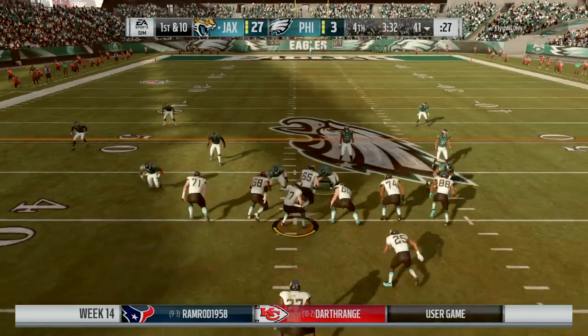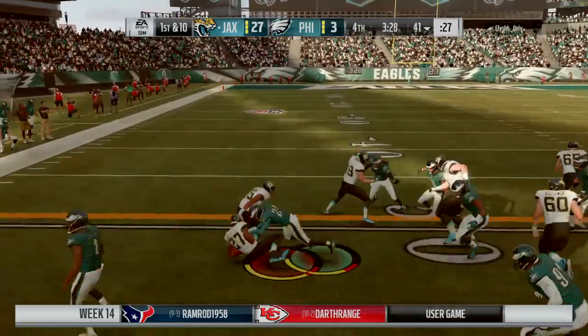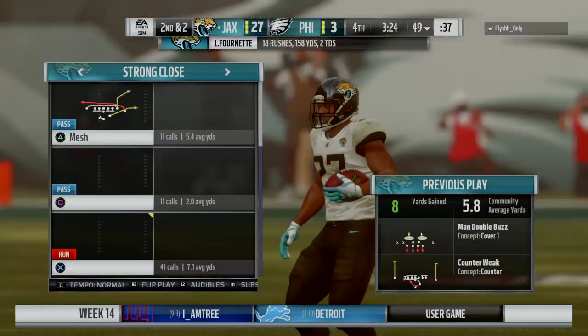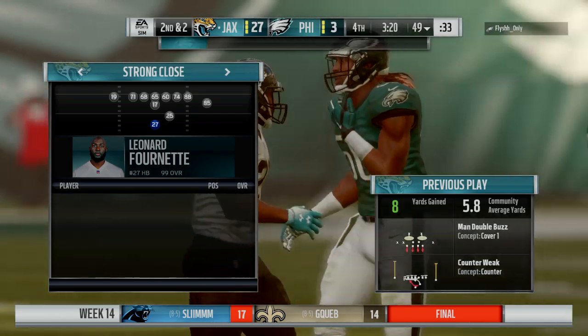Now they look to pay it off on 1st down. Now Leonard Fournette. And he'll be taken down just shy of midfield. Just what you want on a 1st down run. Call it 8 yards, and it's 2nd and 2.